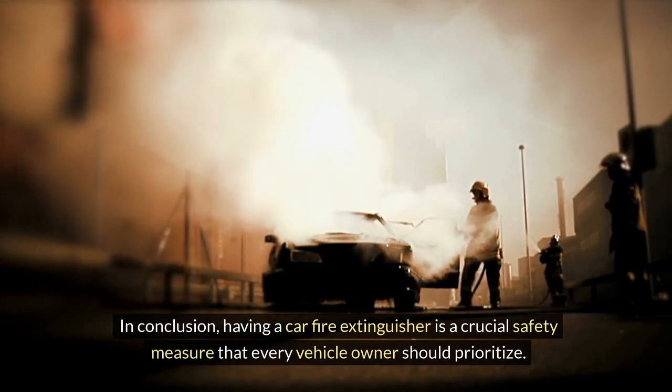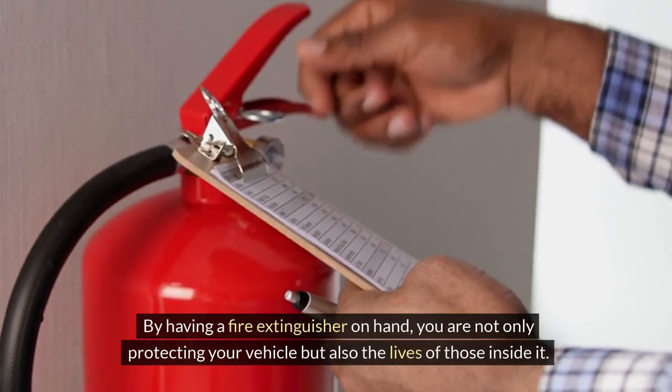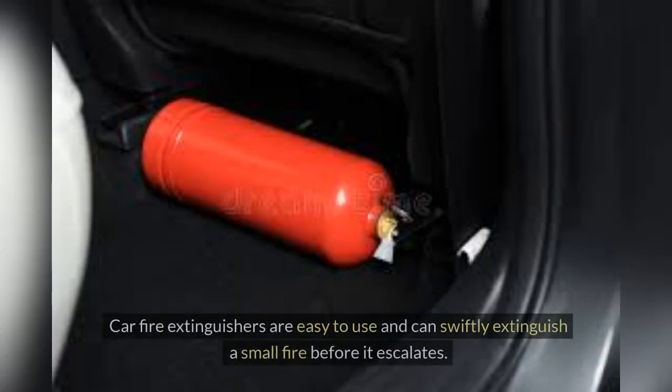In conclusion, having a car fire extinguisher is a crucial safety measure that every vehicle owner should prioritize. It can mean the difference between a small incident and a catastrophic car fire. By having a fire extinguisher on hand, you are not only protecting your vehicle, but also the lives of those inside it. Car fire extinguishers are easy to use and can swiftly extinguish a small fire before it escalates.